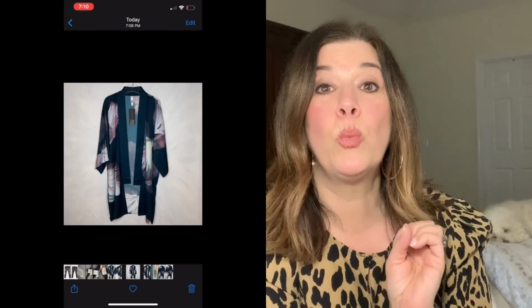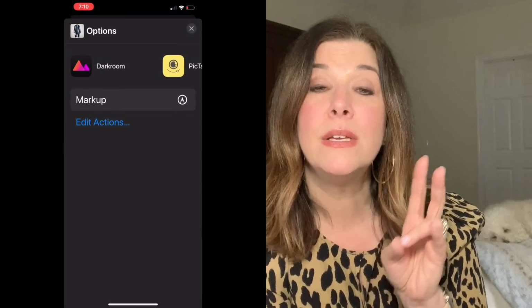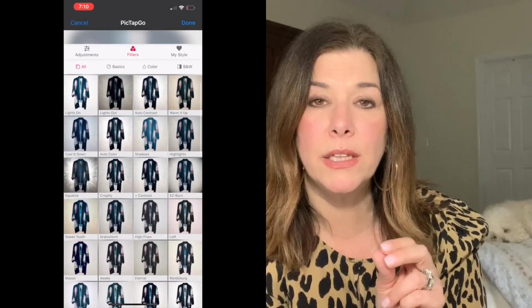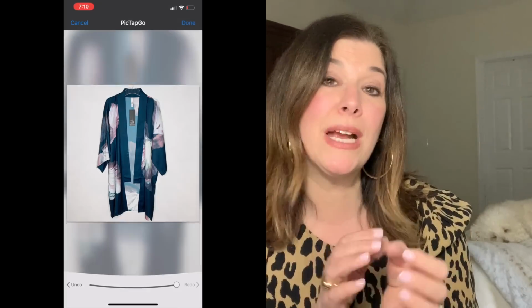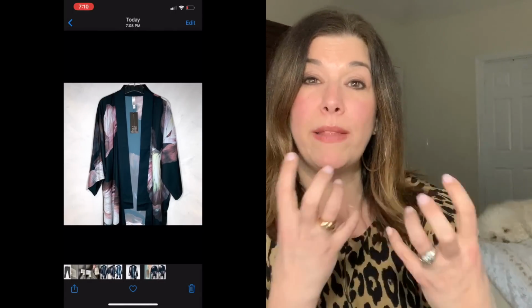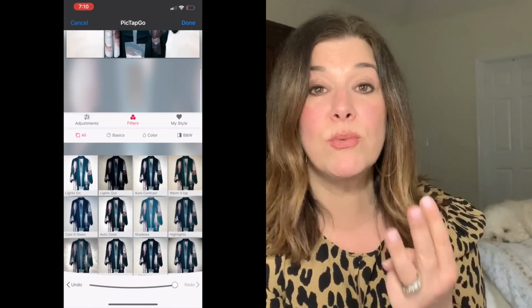Sometimes Lights On will wash out the color, and I want the color to look vibrant. So in that case, sometimes I will choose, I think it's called Automatic Color, or the other one that I use sometimes when I just want a bold contrast. If I have a piece that is black and white and I just really want the colors to pop, I will use Auto Contrast. So those are the 3 that I use.